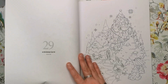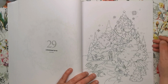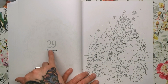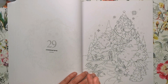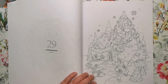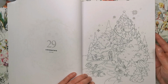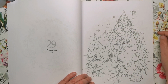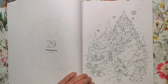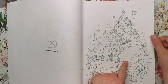So we've moved on to Jen Katz now, and this is called A Christmas Carrot. We're only on image 29 of 40. It feels like there's been so many images already, doesn't it? It's just jam-packed. I can imagine you colouring this for many Christmases to come. So, Christmas carrot. Now then, do we have to find the carrot? There's plenty on the tree, as you can see, and these little bunny rabbits are just hopping around, having the time of their lives, and in these little houses as well.